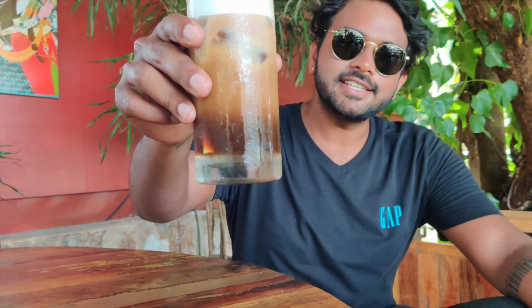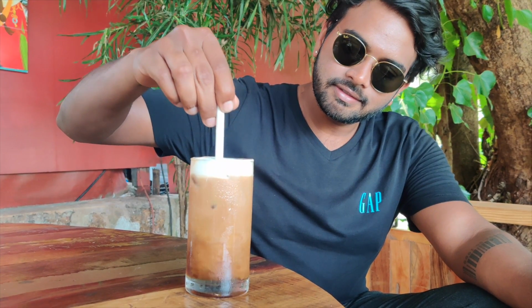So this is their iced coffee. How beautiful it looks. A layer of coffee, then you have milk, and then a lot of froth on the top. Very nice, rich, creamy, and dark. That's how I like it.